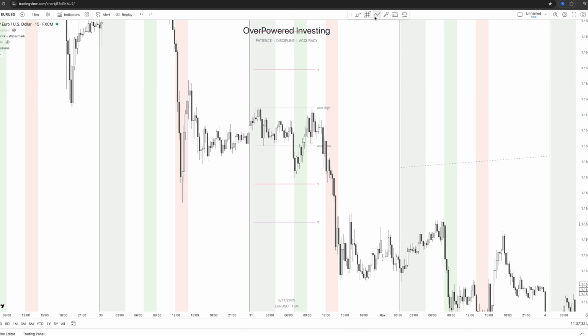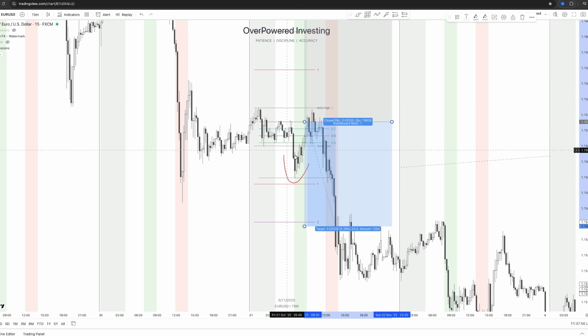But in any way, as you can see over here, the price is breaking to the downside and retesting our Asian range. This is where we just need to get our Fib levels, draw it from the high to the low of the breakout, and let's apply it. And we are going to enter our trade at the golden zone.